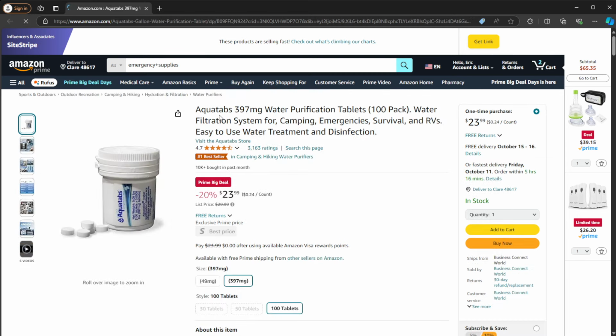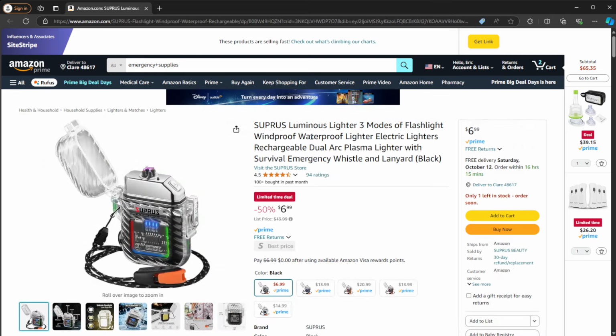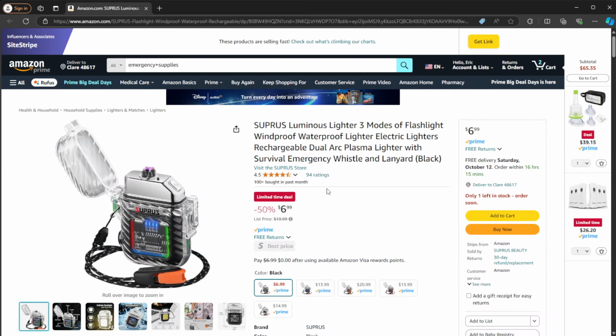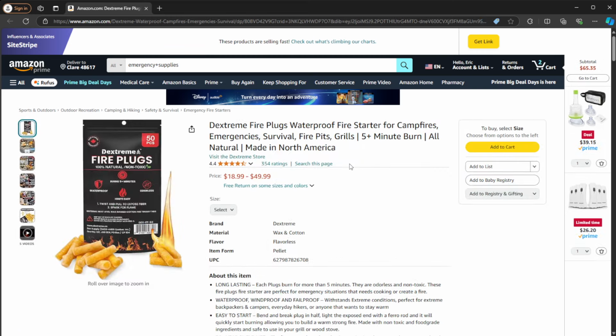Everybody's familiar with Aquatabs, purifying water. A lot of times they just have small jars. Here's a 100-pack bucket. Well, it's a small bucket anyway, for $24. This is an arc lighter. These work really well. They work on electricity and they're rechargeable. They're great because they work very well in getting fire started without having to replace the butane in them. And this works perfectly with some fire plugs, waterproof plugs to get fire started.